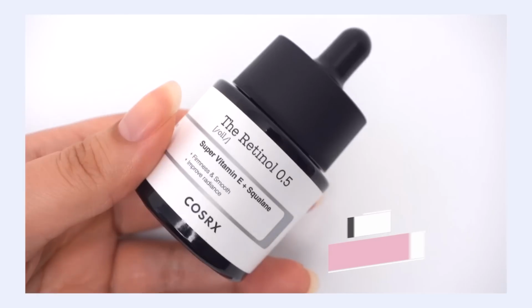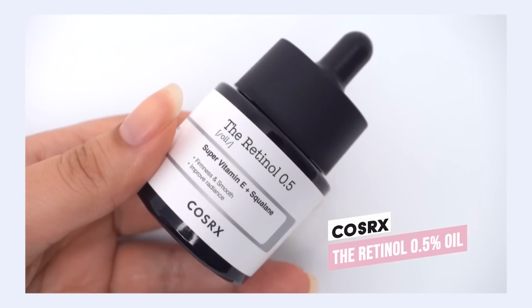There's some stuff out there I would definitely never recommend that you even bother spending your money on, because I just don't think that they're very efficacious types of formulas. But there are a few that really stick out in my mind that are really leading the pack when it comes to Korean skincare and retinol. So first up is Cosrx The Retinol 0.5% oil.